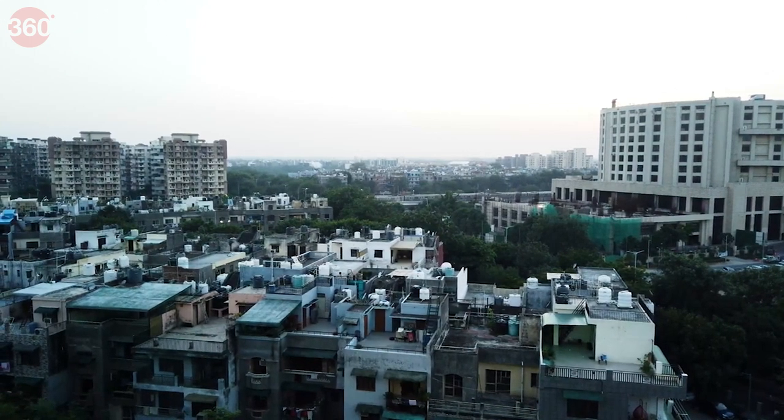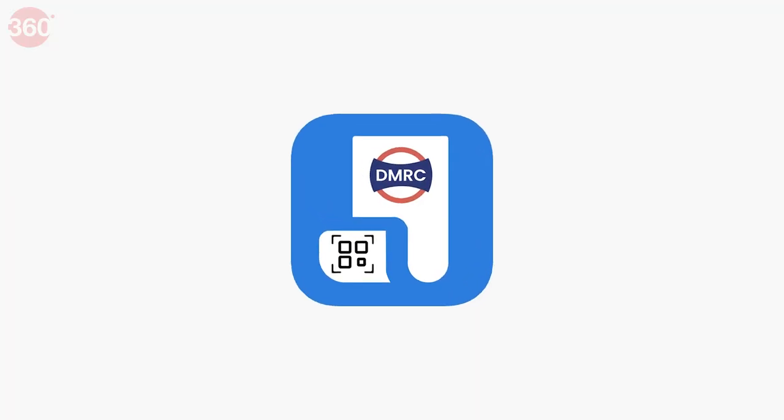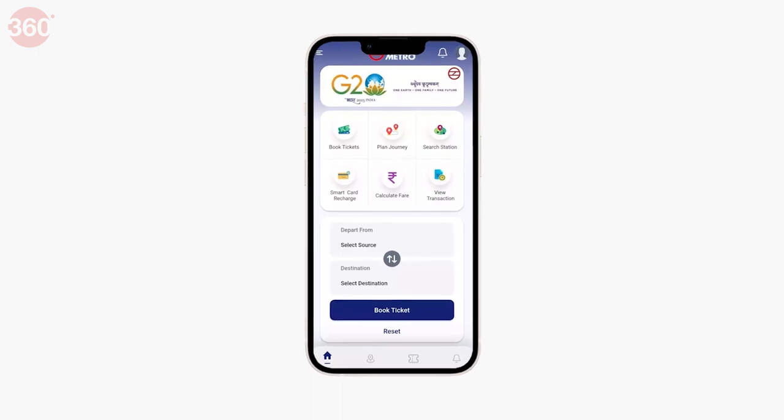Ever wanted to travel in the Delhi Metro hassle-free? Now, with the DMRC Travel app, you can purchase your metro ticket using your phone. Let's get started.